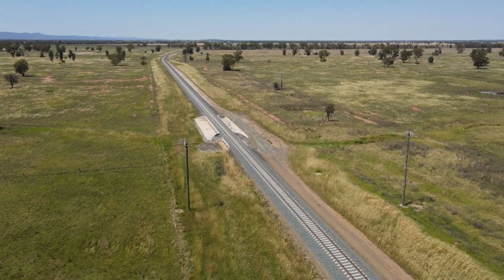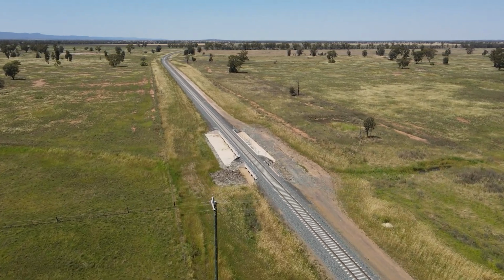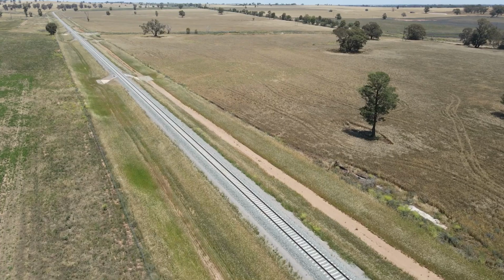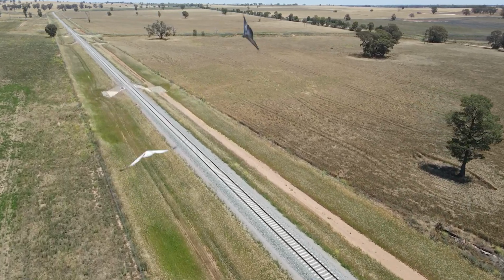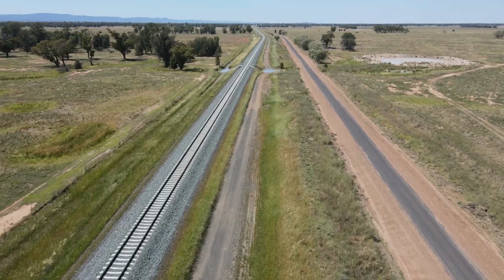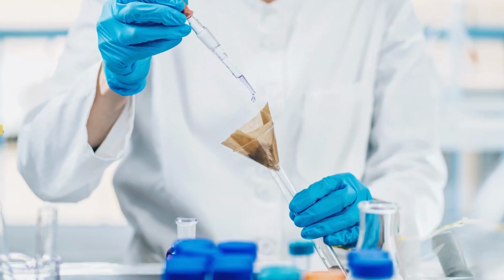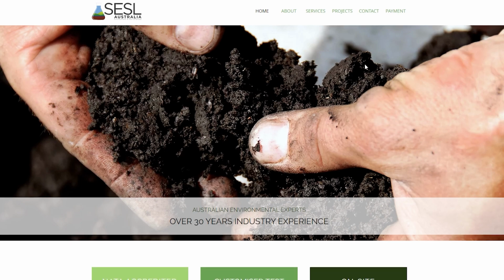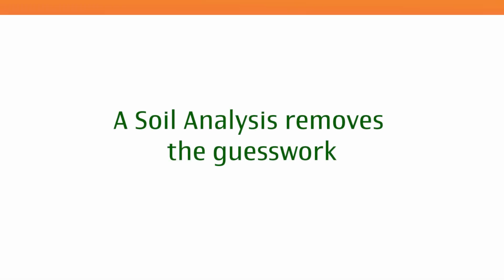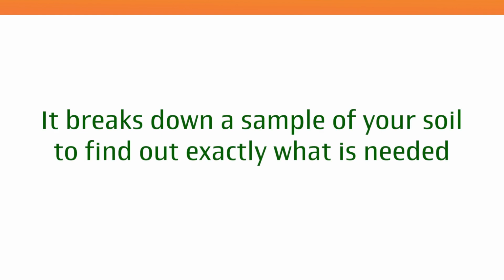The main issue with any application is not knowing the site soil requirements. Of course, your site might have a great topsoil, exactly what the seeds need for growth. If this is the case, a cheaper standard application is the right choice for you. Many of the unknown factors of your site soil conditions can be found through a simple soil test. We use Sydney Environmental and Soils Laboratory and cannot recommend them enough to our clients. A soil analysis removes the guesswork. It breaks down a sample of your soil to find out exactly what is needed to achieve quality, sustainable growth.